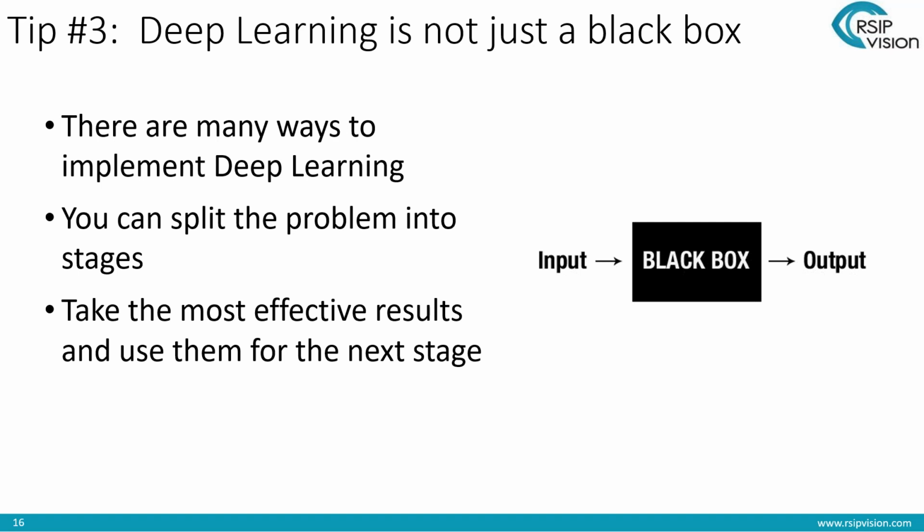It's not always the right way to do things, and it's still important to understand the problem, to think how our visual system processes this as people, how we understand what's important in the images, what's not important, and in many cases to split the problem into intermediate stages and take the most effective results of one stage and use them for the next stage.